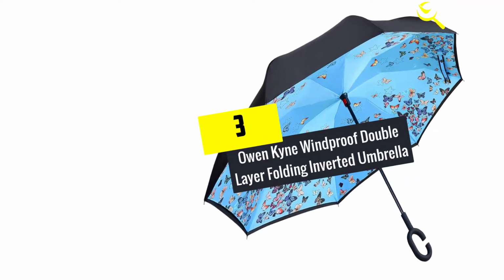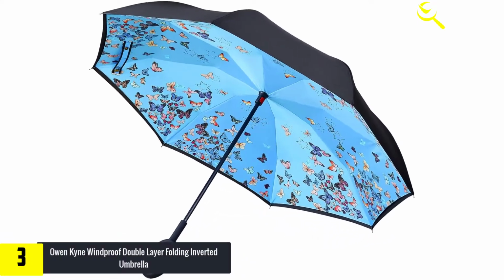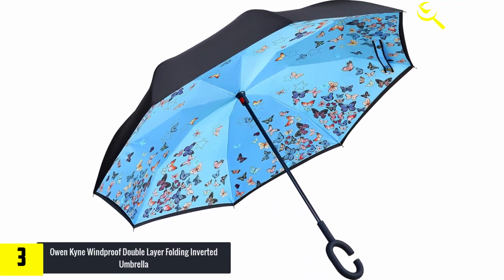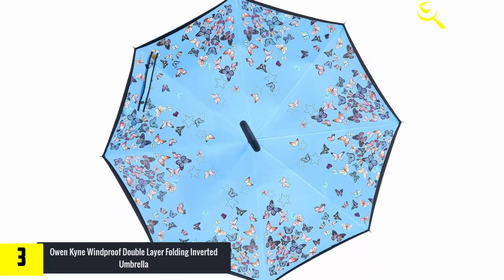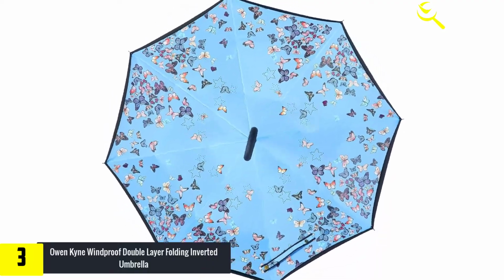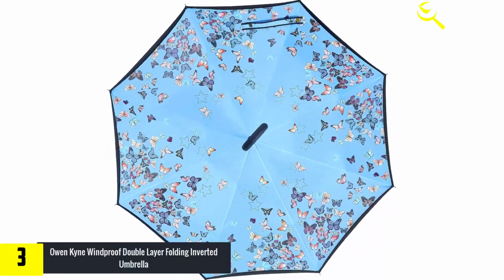At number 3, we have owenkind windproof double-layer folding inverted umbrella. The sole specialty of this windproof inverted umbrella is the use of durable material. There is the use of waterproof and lightweight pongee fabric in its construction. With the assistance of decent quality stainless steel frame, perforated double-layer canopy and smooth top, the body of this folding umbrella is made firm. A powerful gust of wind will not damage this umbrella.